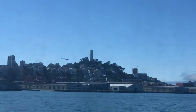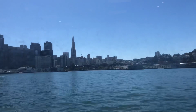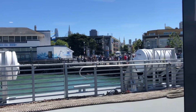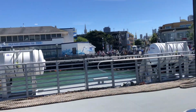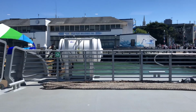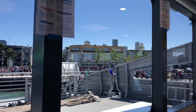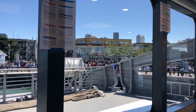Do you see that really tall tower, guys? It's called Coit Tower. If you climb to the top of it, then you can see all of San Francisco. So, San Francisco, everybody, we're at Pier 41. So many people. Oh, there's another Bay Ferry. We're in San Francisco, and there's going to be a lot of tourists there, and tourist shops.